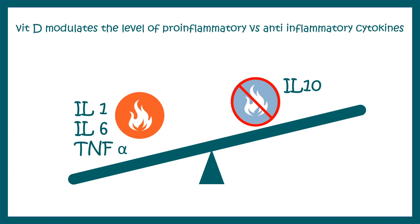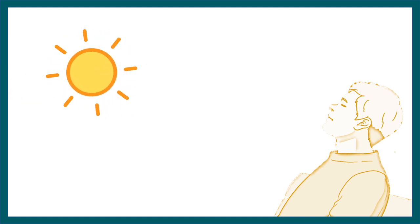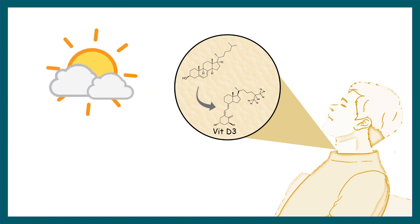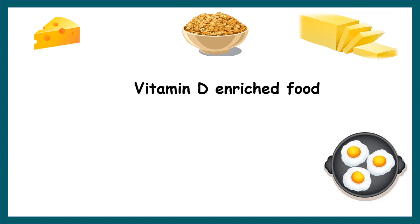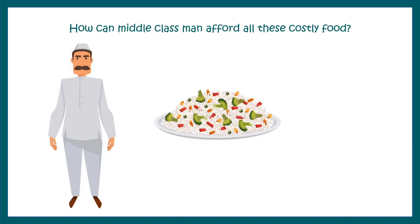Now, since we have learned about all of these macro and micronutrients and their importance in terms of immunity, we have to understand that along with food, sometimes sunlight exposure is very important because it is important for vitamin D synthesis. And here is a list of vitamin D enriched foods. We can get vitamin D from cheese, cereals, butter, egg, milk, and fish.